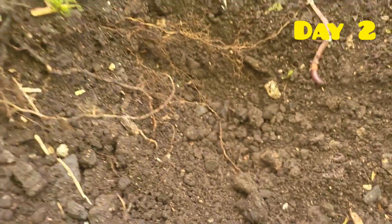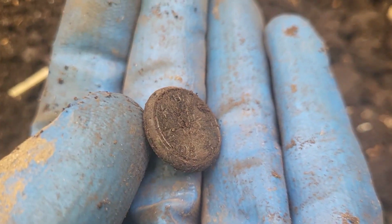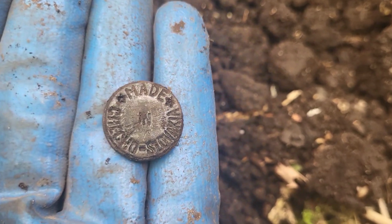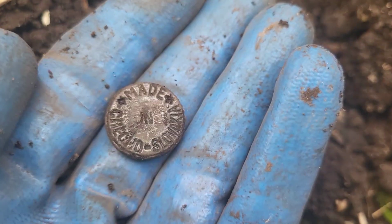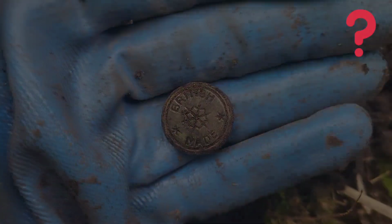Well, first thing to pop out of this very shallow hole that I've got going on here at the minute is this. I don't know what it is. I almost thought it was a button at first, but it has British made, and it's got like a star maybe, but then on the back it says made in Czechoslovakia with 2 stars next to the made, as you can see on this side as well. So I don't know if it's a button or what it is actually. I really don't know what it is. Has anyone got any guesses?